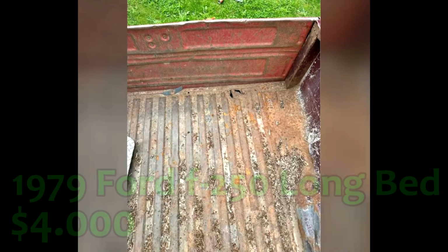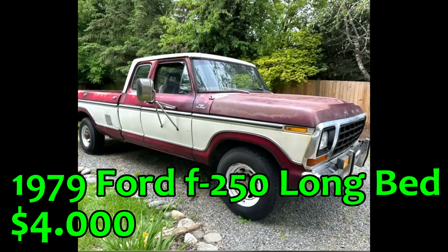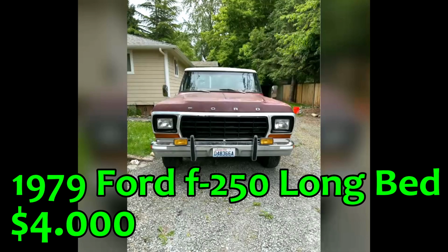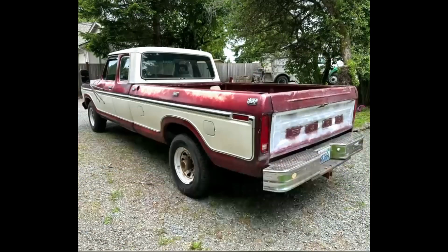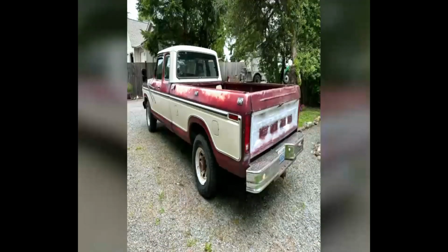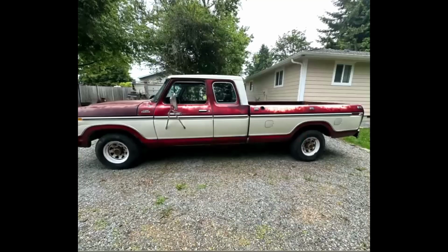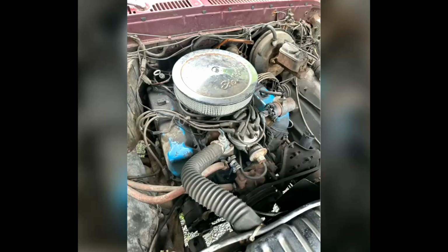Number 15. And then we come to something completely different. Raw muscle, old-school utility, and heavy-duty toughness in the form of a 1979 Ford F-250 Ranger Super Cab long bed, located in Puyallup, Washington, with an asking price of $4,000. This truck is pure Americana. While modern pickups come with touchscreens and heated seats, this one was built in a time when a truck's job was to work hard, haul heavy, and keep going no matter what.